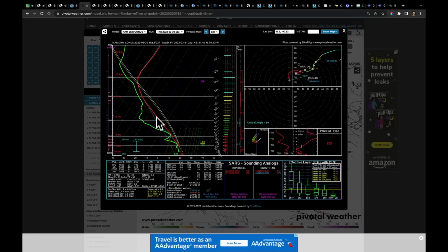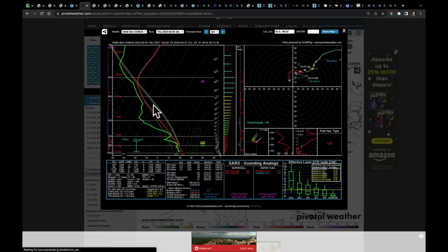So what I'm looking for here, if you notice this white dashed line and the red line, this is the environmental temperature. This is the temperature of air that will be thrust into the lower and upper atmosphere by the surface front. We call it a parcel. What we try to do is we measure the area between these two lines to give us an estimate on total potential energy in the atmosphere. And so some of the CAPE values out of this are in the 1,500 to almost 2,500 joules per kilogram range.